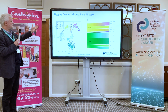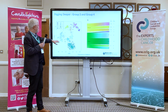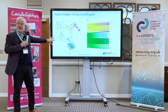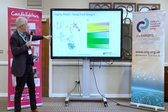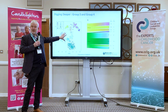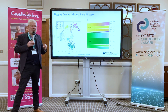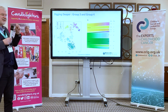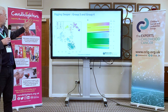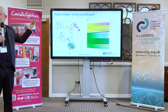We used to think of this as 2 groups. Now we think of it as 8 groups. And this is perhaps the biggest genomic study that's been done of medulloblastoma in the world. We have about 2,000 medulloblastoma cases here. Each dot is a single case. And just to give you a sense of the genomics that we do, essentially this is taking about 400,000 genetic measurements on a given cancer.